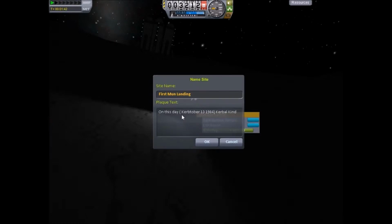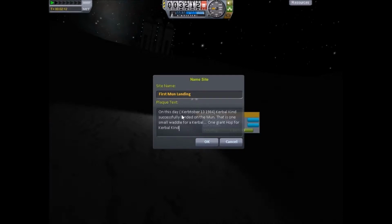Kerbal kind successfully landed on moon. That is one small walk for a Kerbal. One giant hop for Kerbal kind. Jebediah Kerman. P.S. Bill, I beat you to it.